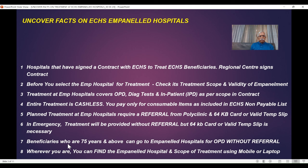Another important facility: beneficiaries who are 75 years and above can go to an empaneled hospital for OPD, and for any diagnostic test associated with that OPD, without a referral document. So in planned treatment you take a referral. For OPD only, when you are 75 years and above, you have this facility. If any admission is required as an outcome of this OPD, you go back, take a referral, and then get admitted for the entire treatment.